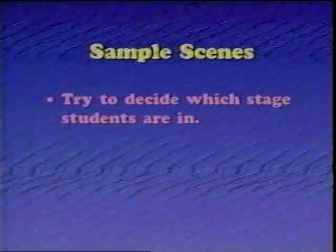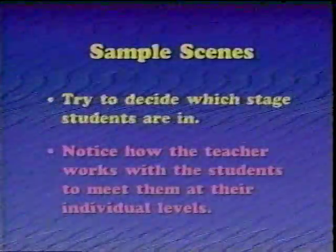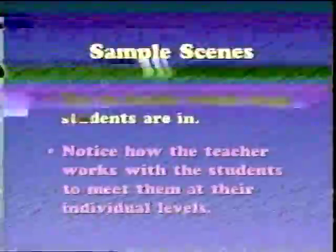In the next 2 scenes, you will see examples of multi-level groups interacting in class. Try to decide which stage students are in. Notice how the teacher works with the students to meet them at their individual levels.